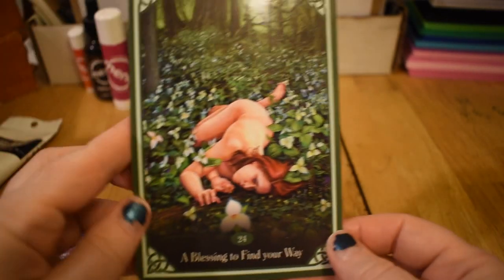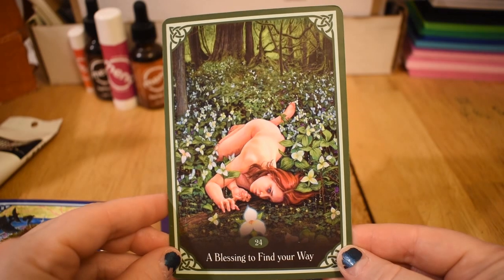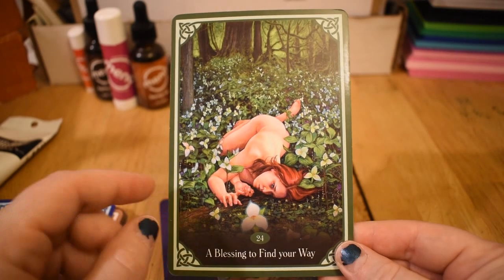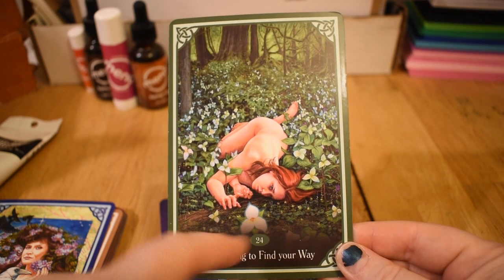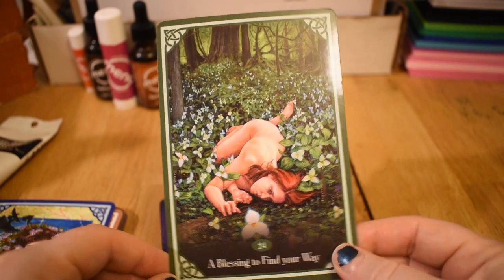A blessing to find your way. This card, I actually really like this card. It's like tangled up in all the vines, naked, vulnerable, exhausted. But here, this one little flower is like, hey, come this way. You're about to get where you need to go.